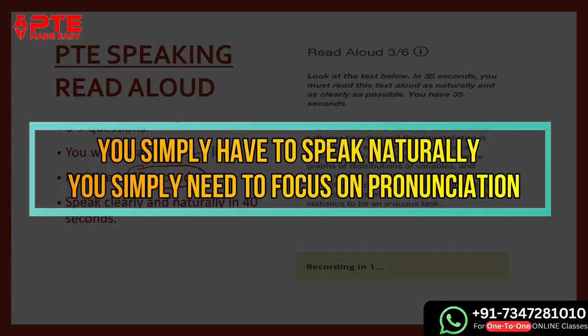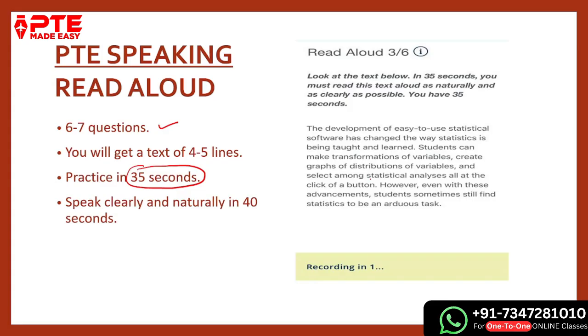So, you simply need to speak naturally. You simply need to focus on the pronunciation. If you speak at a very fast pace, you'll not be able to speak properly and you might say something wrong in between. So, it's better you focus on speaking at a moderate pace, pronouncing every single word properly. This is going to help you a lot in scoring.